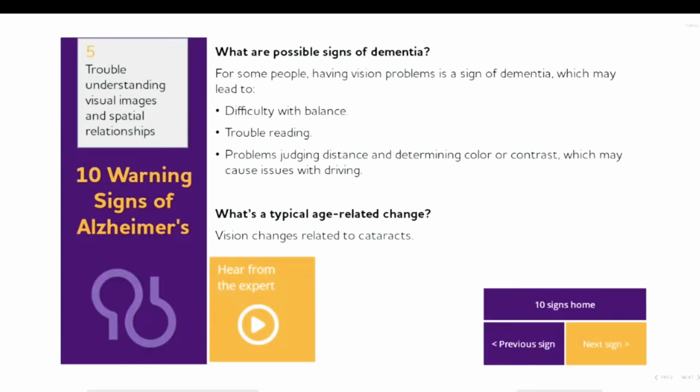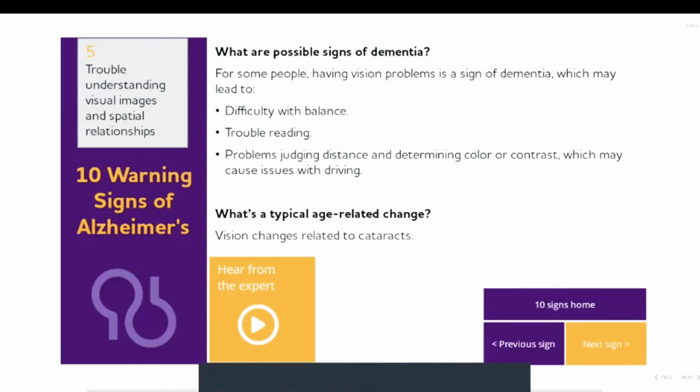Vision changes, such as cataracts, are more typical age-related changes and can also cause the same balance issues and the same trouble driving and negotiating the environment around you. So this sign shows us that these changes are not just about memory. It's important to think about all the other ways that someone's daily life may be impacted by any of these changes. Let's hear from our expert again.